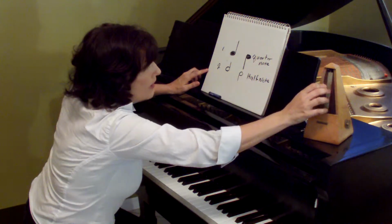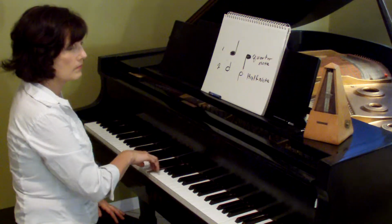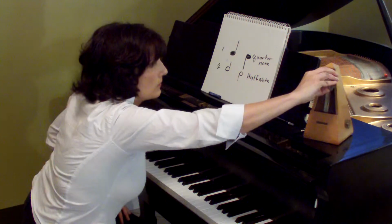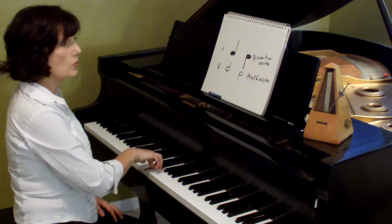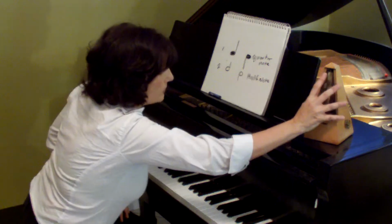So I'd play two half notes for each beat. Like that. Or I can count: one, two, one, two, one, two, one, two. And those are half notes.